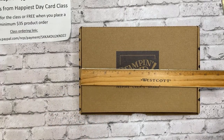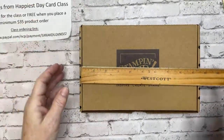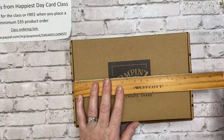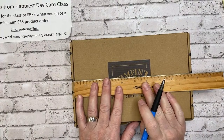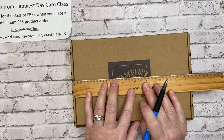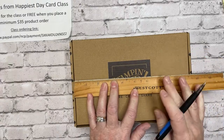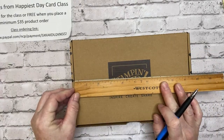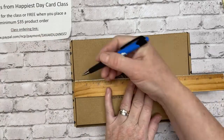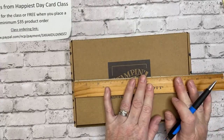Let me see if I can just zoom out. No, that's as far as I can go. I feel like I'm so close, but we'll try my best. So I'm going to use Mark's ruler here. You're going to get down to the 16th of an inch. If you don't know a ruler, every one of these tick marks is a 16th of an inch. So I'm just lining my ruler up to the edge here, not including the outside one. I don't care about that one.